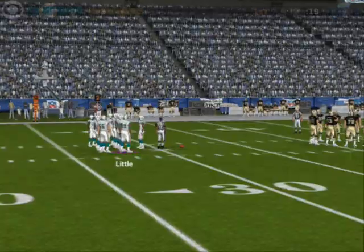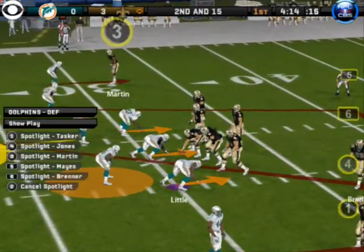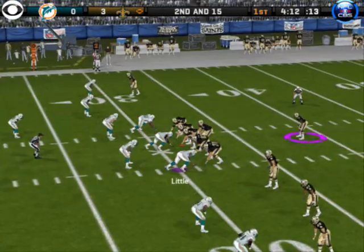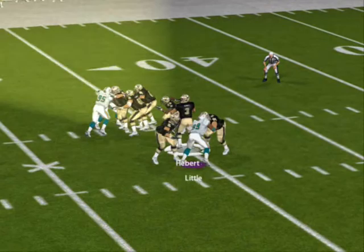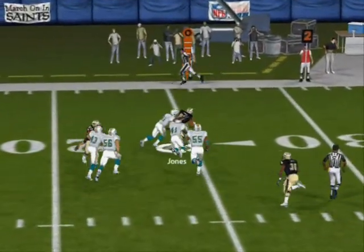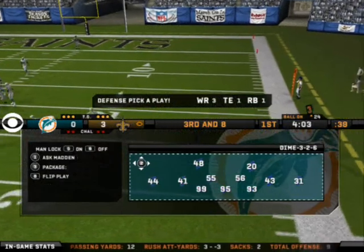Ball on the 31-yard line. Keep moving. Blue down. Drops back. With the throw, number 31 comes up to make the play at the 24-yard line.